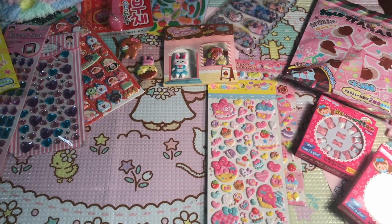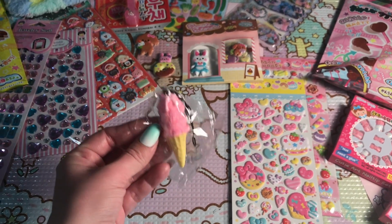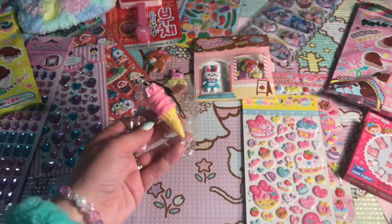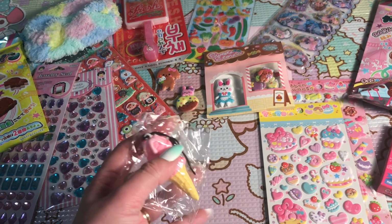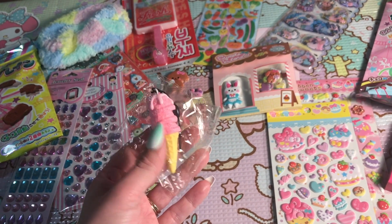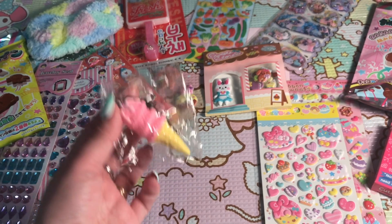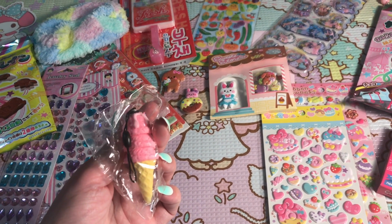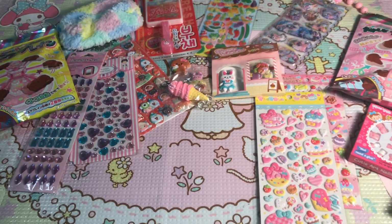Oh my goodness. So here is actually something that I forgot to point out. They did send me this free gift as well. So it was actually two free gifts that I got with this order. And if you remember last time, I got the yellow ice cream kawaii phone charm. And this time I got the pink. So I was really, really happy that I got the pink one. But yeah, I'm definitely going to be taking that stupid string off and exchanging it for a lobster clasp. But definitely very, very cute.